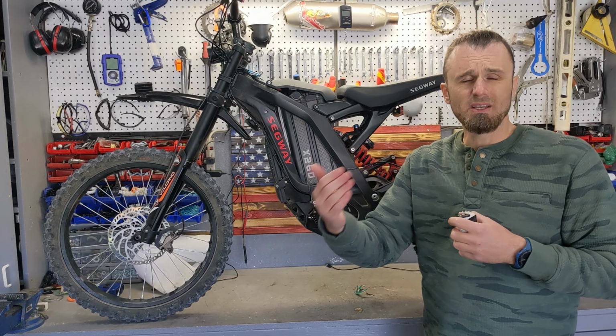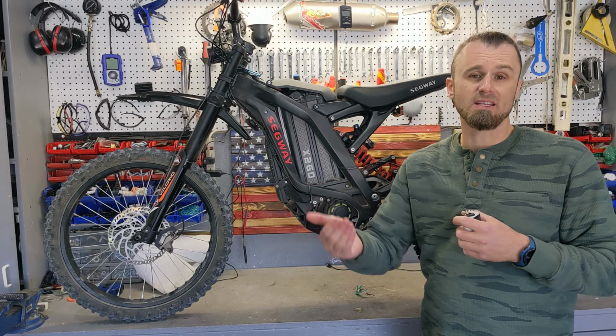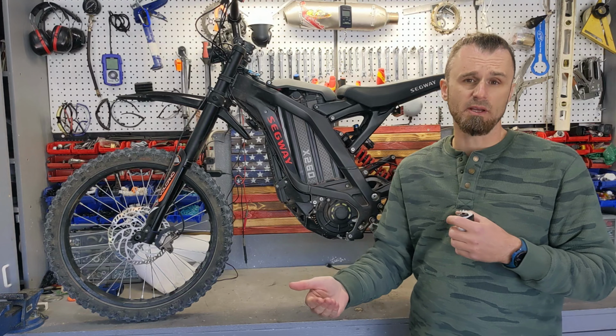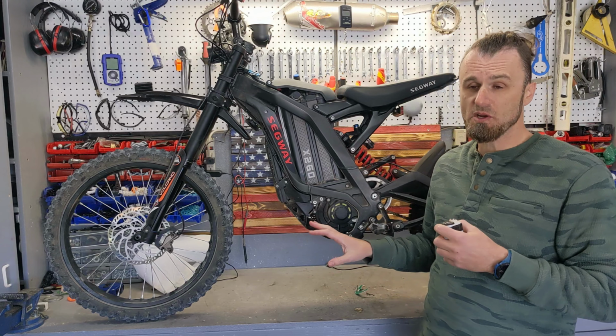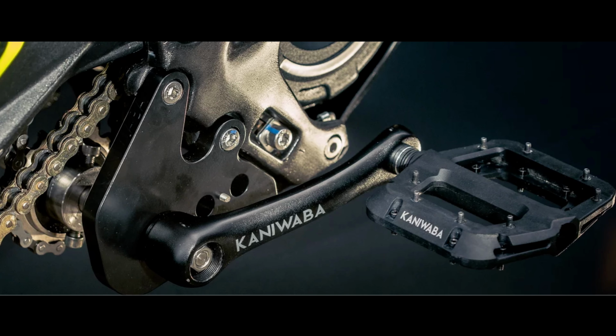The same way that police don't stop a Bugatti Veyron because it can go 300 miles an hour, as long as it doesn't pass the speed limit. So theoretically, just because you have more power, you shouldn't be penalized for that if you're not using it. You need a pedal kit on it. It's a must. And there are two kits available for this bike.